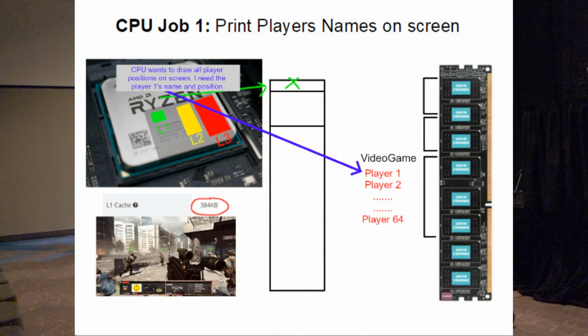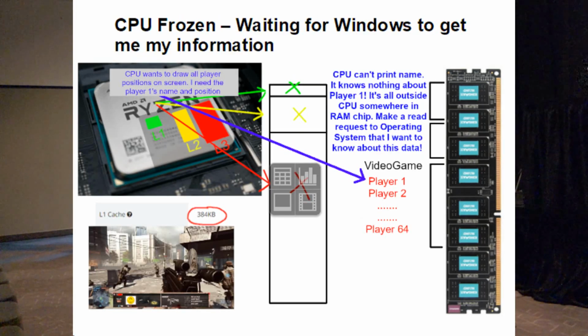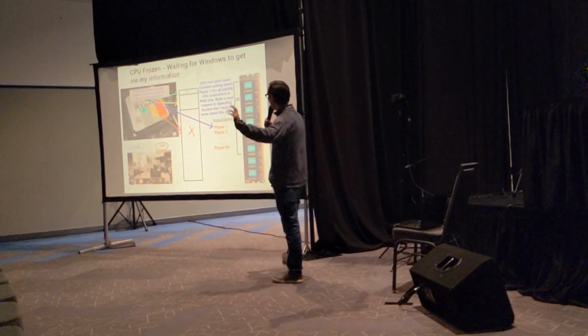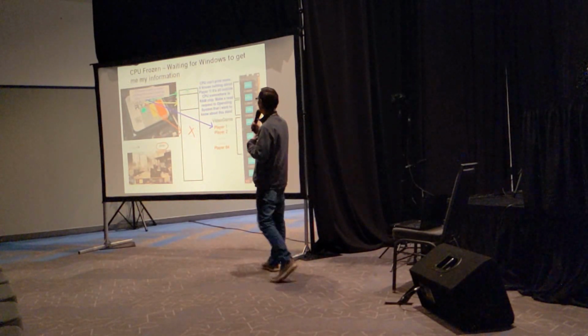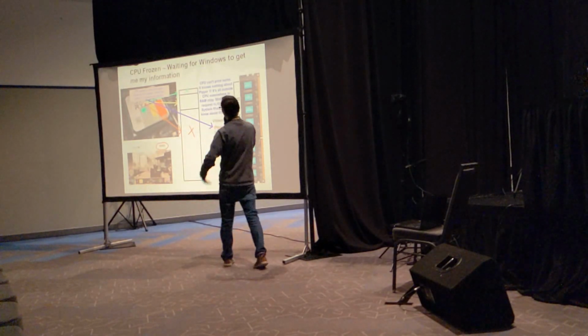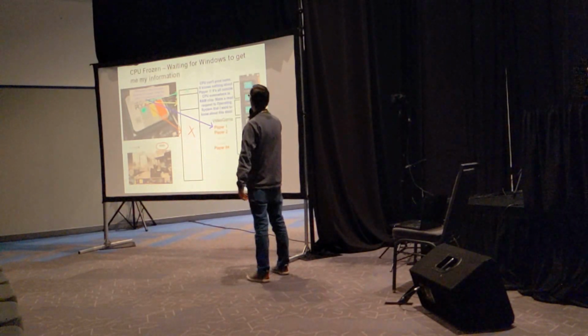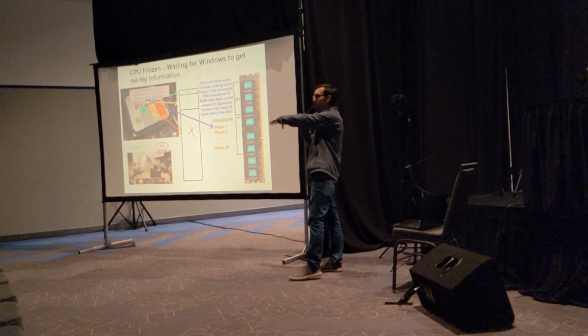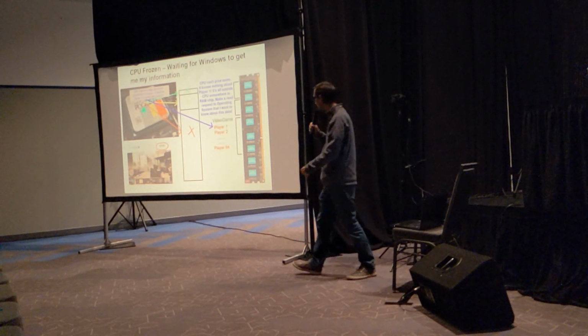No. It's not an L2 cache, it's not an L3 cache. The CPU is stalled, it cannot do anything. So what it's going to do is put a fetch into RAM, it's going to go to Windows. This all happens under the hood. All I've done as a programmer is address player 1 and then start looking through player 1, 2, 3, 4, 5, up to 64. But under the hood, it's got to go fetch this memory, my CPU is going to stall and wait, and then my code will start running again.